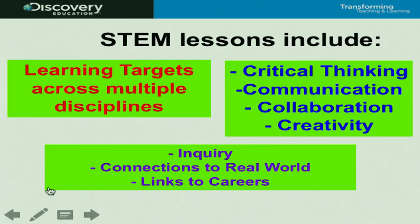And so in STEM, when you're solving a real world problem that kids care about, you can teach content from math and reading and social studies and science and use the arts. We know we need to use hands-on inquiry because the brain research says when you touch things, you use up to 60% of your brain. We know we need connections to the real world.